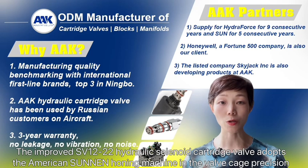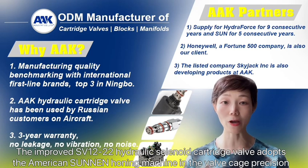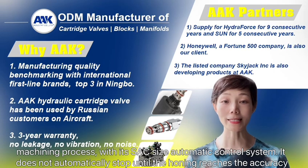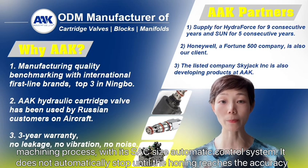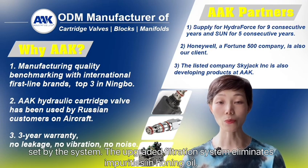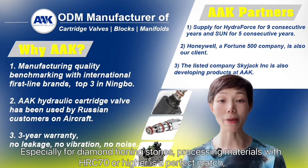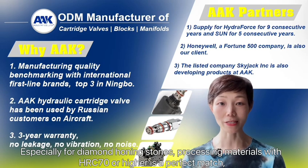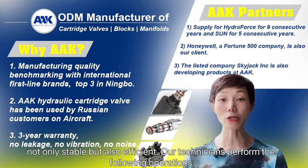The improved SV12-22 hydronic solenoid cartridge valve adopts the American standard honing machine in the valve cage precision machining process with its SAC size automatic control system. It doesn't automatically stop until the honing reaches the accuracy set by the system. The upgraded filtration system eliminates impurities in honing oil, especially for diamond honing stones. Processing materials with hardness HRC70 or higher is a perfect match. Not only stable but also efficient.